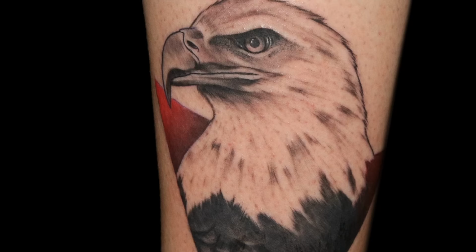You could have definitely benefited from some more time, added some more texture just on the feathers, but I think overall the eye looks really nice, super detailed. The beak looks really nice and super detailed. You did a great tattoo. Thank you. I think I took a risk, put a lot of elements in it.